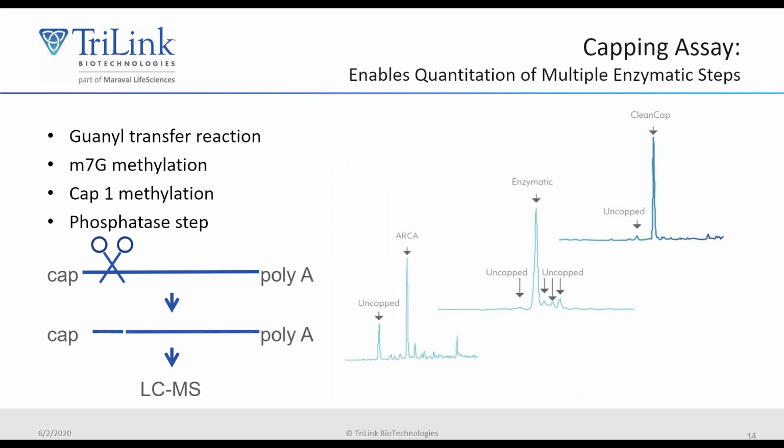So at TriLink, we also developed a capping assay which allowed us to look at the identity of the cap of the messenger RNA. This is challenging because we're looking for the addition of a single methylation event on a very, very long RNA. And so in order to achieve this, what we do is that we chop off the end of the RNA, and then we analyze the fragment on the 5' end through LCMS.